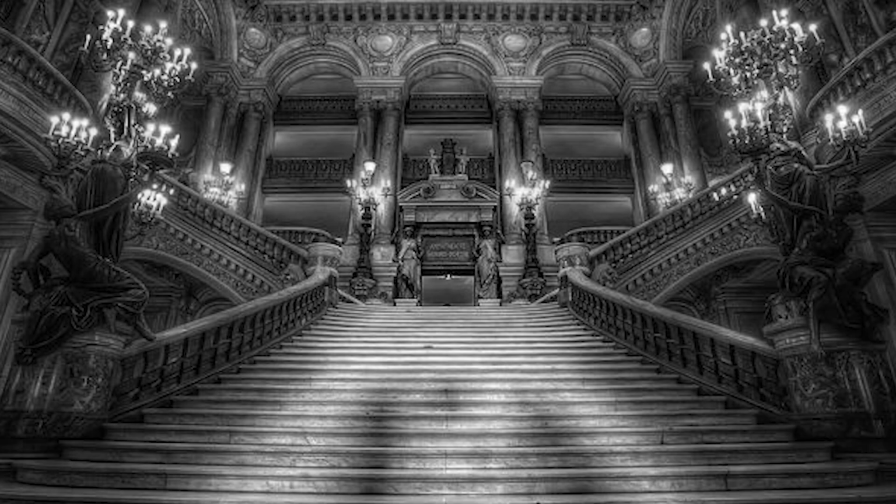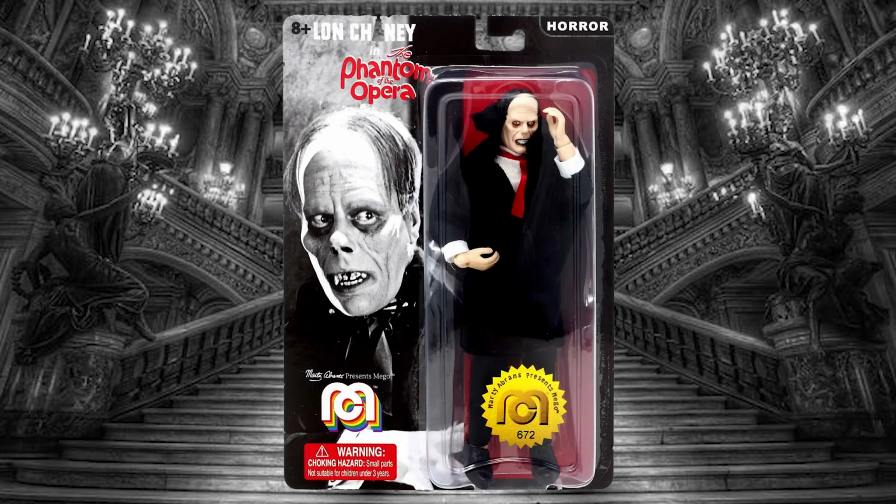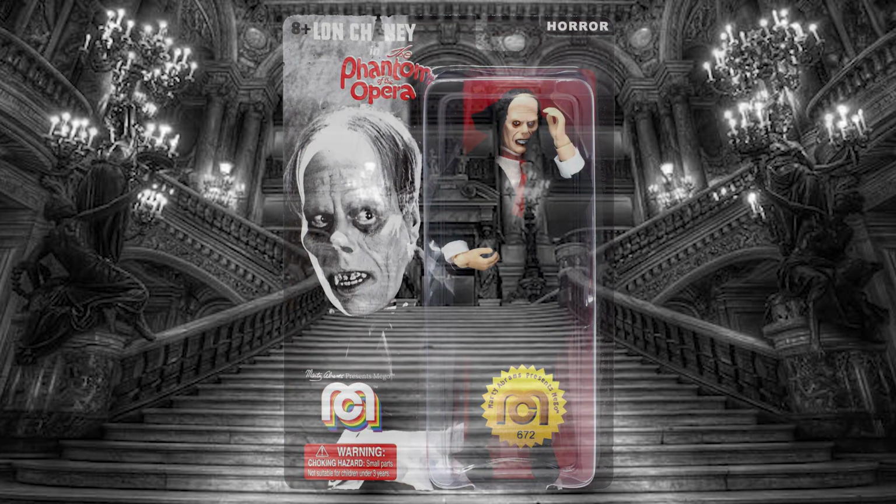Changing gears to Mego, the Phantom was released twice in Mego's line. First was in the sort of revealed state, the Lon Chaney iconic Phantom look, which this figure ended up being underproduced, as my pre-order was never filled and I never got one, and I'm still a little irate about it, if you ask me. It's just one figure, sure, but it was one I wanted to own.